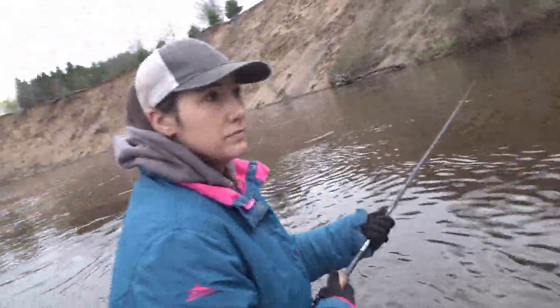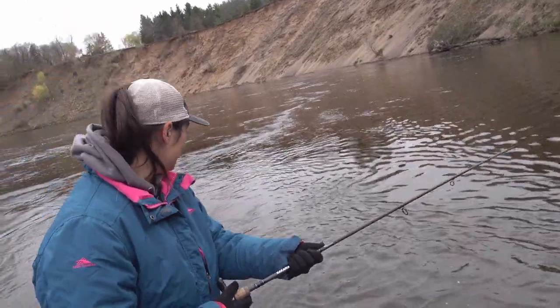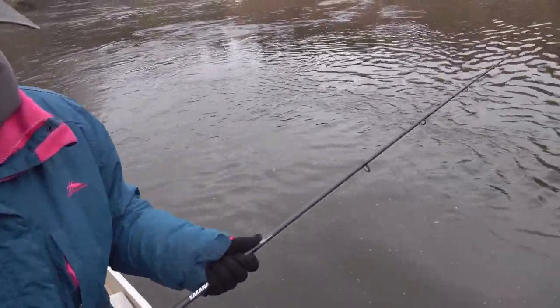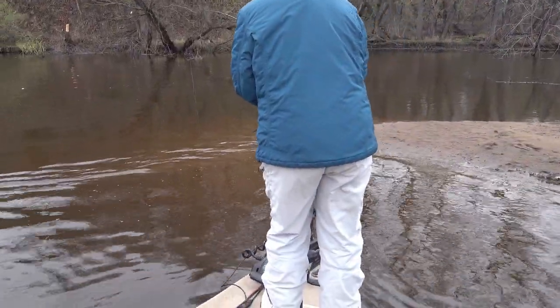It's a lake sturgeon, and they're prehistoric fish. Kind of a protected fish. I don't think it's actually an open season on this river for them. I can't necessarily help that we caught it. Careful, the motor's gonna go.